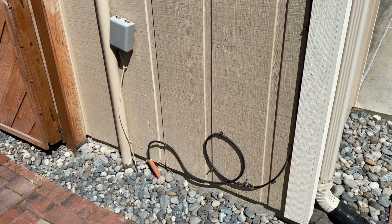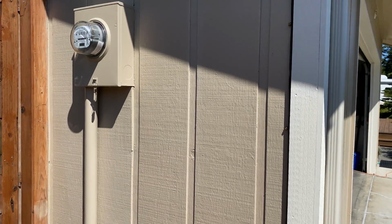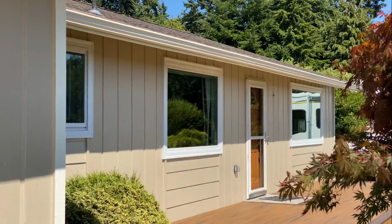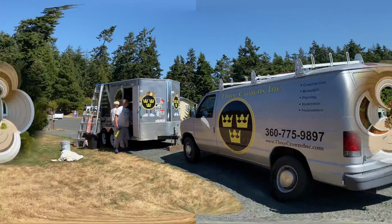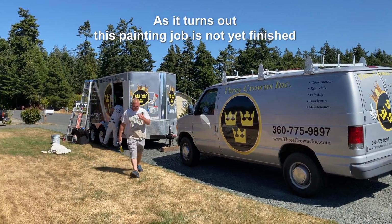Power, coax, and telephone line are always kind of ugly on a house, but now that we have it running as a single cable up into the attic, it's a lot more attractive. I need to reinstall the porch light and the house numbers. Well, that's a wrap. 4 days to prep and paint our house.